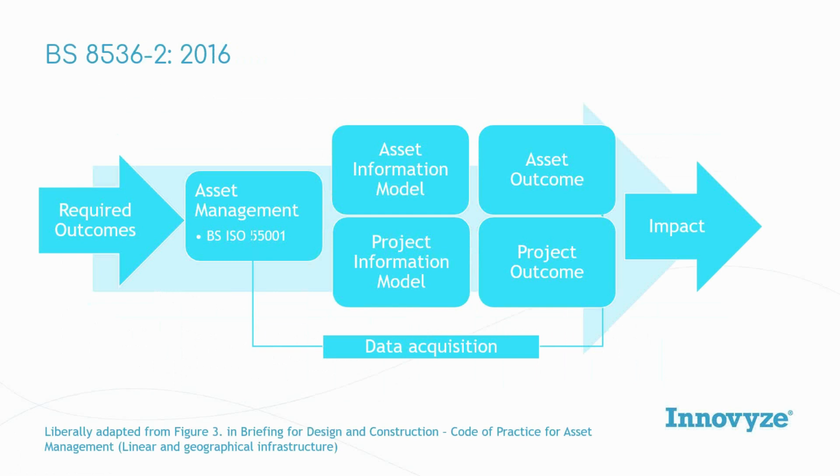So one of the things obviously in that last one was that build over to handover to operations, right? So they've even developed a British standard, 8536-2. It's called the Briefing for Design and Construction Code of Practice for Asset Management, with a nice little subtitle, Linear and Geographic Infrastructure, right? Hey, that's stuff we model today, right? So I will admit that I liberally adapted Figure 3, which has a lot more lines and a lot more bubbles, to the main points that I'm going to try to drive at here, okay?